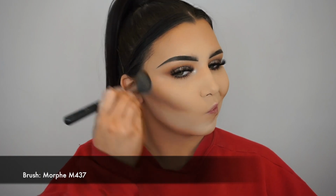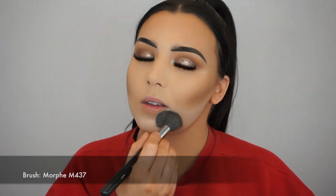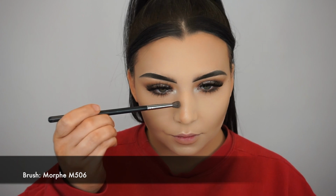Now I'm going in with the Morphe M437 brush, and I love using this brush to blend out my contour and any harsh lines so that everything can be nice and blended and gradient.